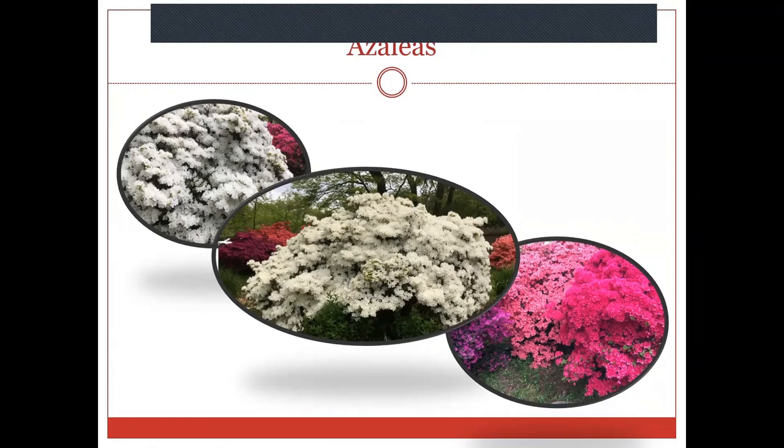There are early, mid-season, and late flowering varieties, but they tend to bloom really in the month of April as their primary bloom season. And these are just some pretty pictures to show just a little small sense of the range of colors that they come in. These are the ones that we really rely on a lot and will be popping into bloom next month. Next, I just want to give you a quick overview.